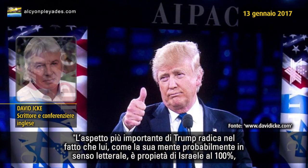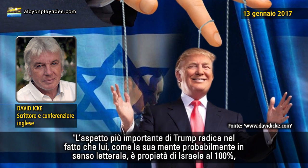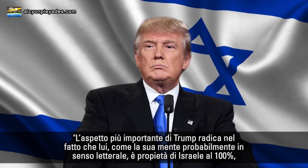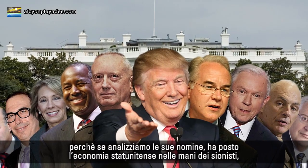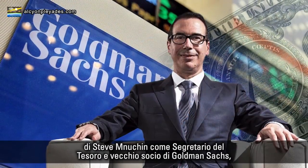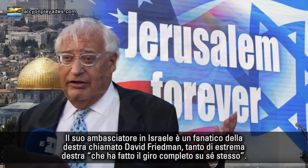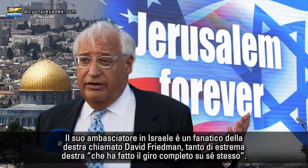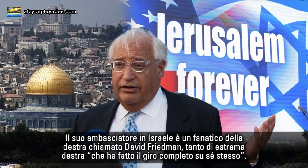The most important aspect of Trump is that he is 100% owned by Israel, owned in his mind as well as probably literally. Because if you look at his appointments, he has handed the American economy to Zionists. He's handed it to Steve Mnuchin as Treasury Secretary, Goldman Sachs' longtime partner. He's handed it to Gary Cohn, president of Goldman Sachs, who he's made director of his National Economic Council. And then you look at his ambassador to Israel, a right-wing zealot called David Friedman, really right out there, so far right he meets himself coming back.